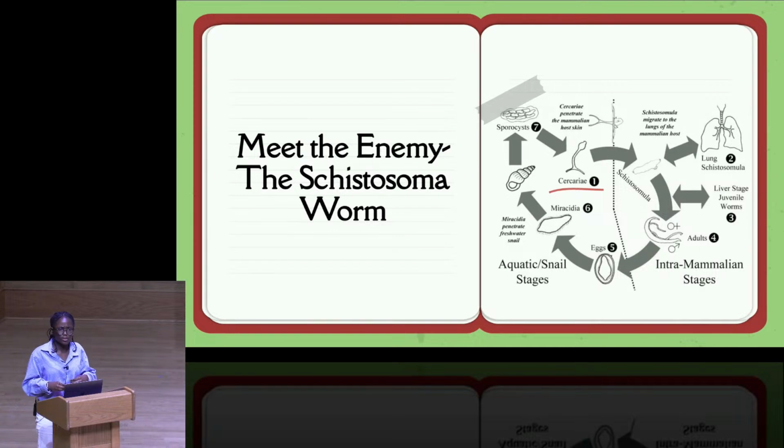In our snails, there's a similar process. It's a little bit different, but the end result is the same. You get a snail that's infected, and they spread it to other snails. They spread it in the water.